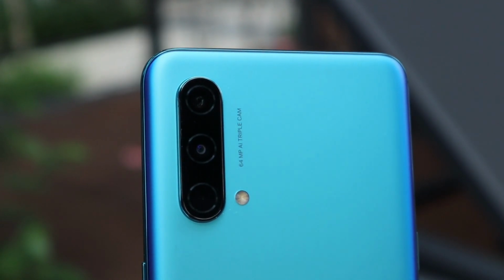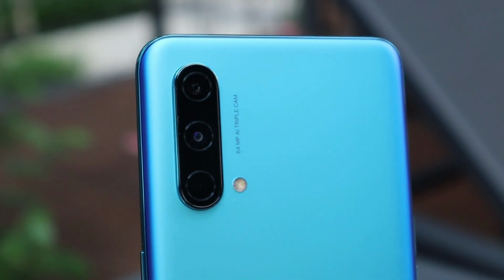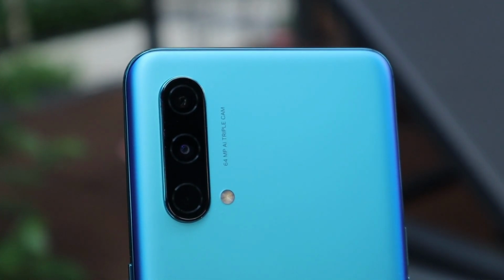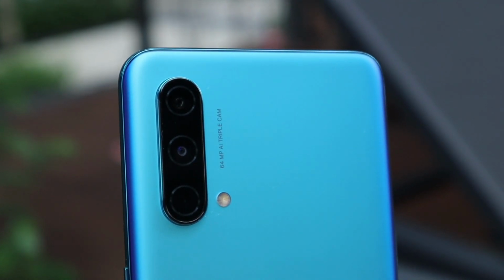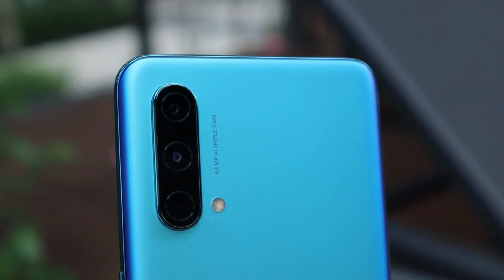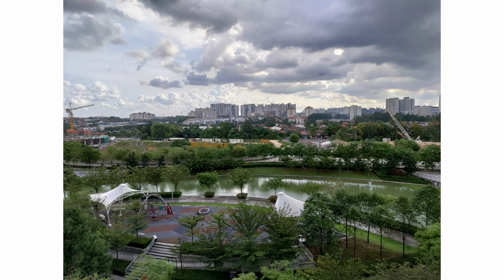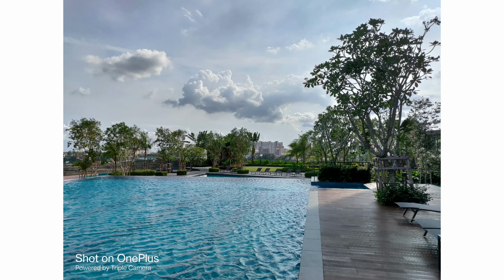I don't understand how everyone is just saying that OnePlus phones come with bad or poor camera setups. To me, the camera on the OnePlus Nord CE is actually pretty good both in day and night. And again, if you compare it to any of the Poco X3 or F3 for that matter, the Nord CE here is definitely much better in terms of actual detail captured and image quality.